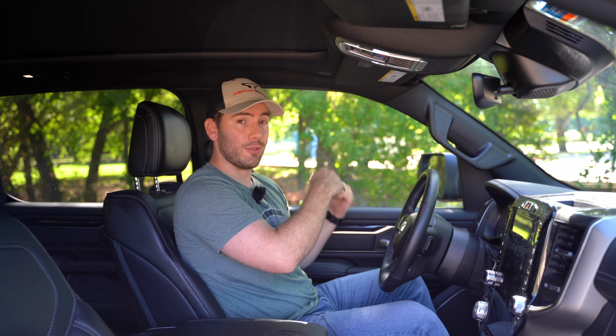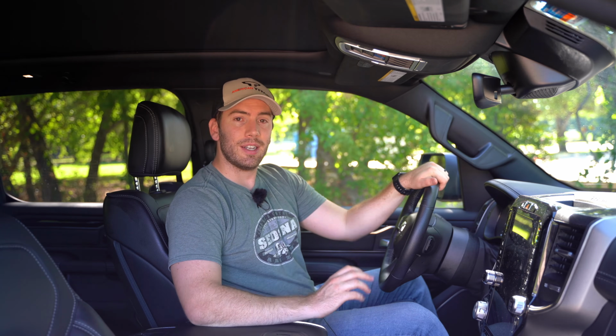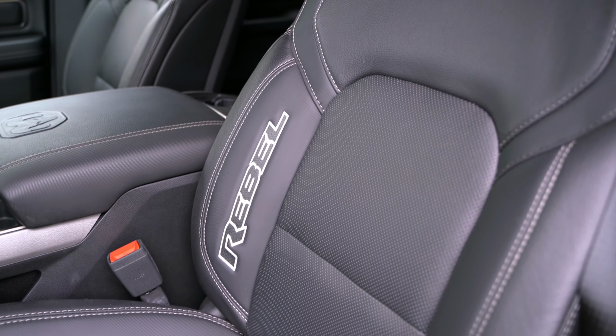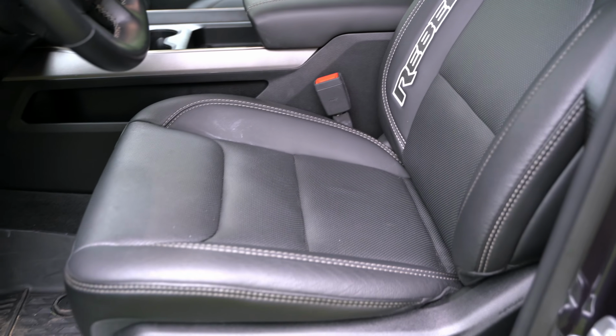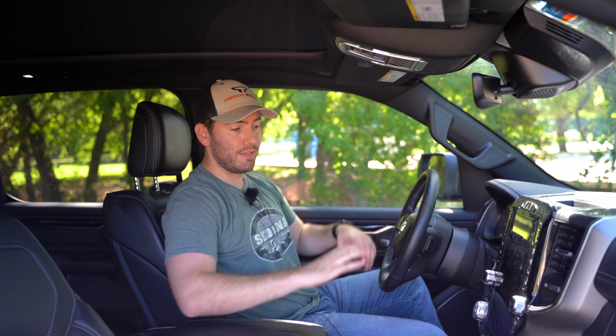Aside from that, you've got these running boards, which are optional, and then you've got these grab handles on both sides. And typically the Rebel will give you cloth seats standard, but we have the optional leather seats. These are 12-way power adjustable, including 4-way lumbar support. They're also heated and they have some perforations, but they are not ventilated. And overall, they're very comfortable seats. I've got no complaints in here. It's a very spacious cab, very nice all around.